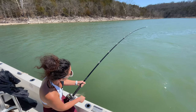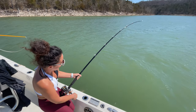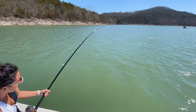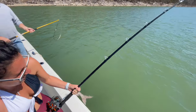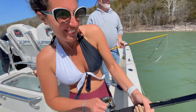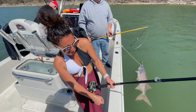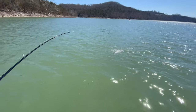Wow. Look at that. A lychee. Nice. Oh yeah. Right there. Oh, oh, oh. Look at that. He's out there. How's it feel? Heavy. Heavy duty? Heavy. Big day for Alice number two. Look at that. And here he comes.